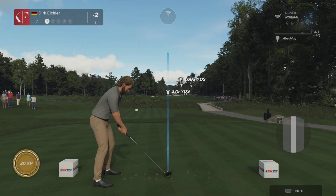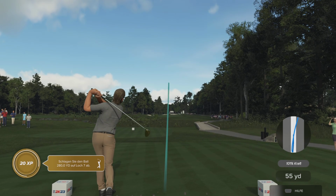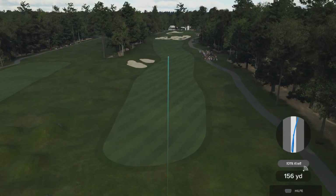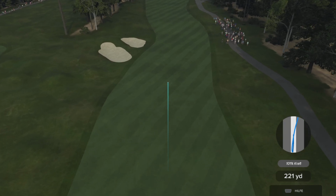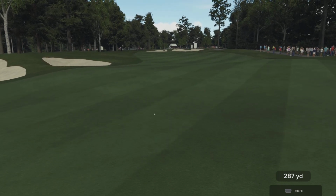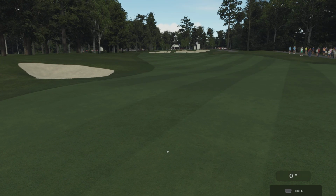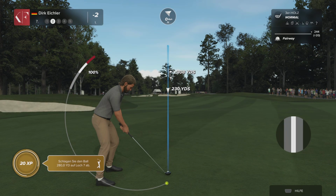Here we have a long par 5. Par 5, and only the long players can reach in 2. Find the fairway, then make a decision. Do I go over the large bunker 100 yards away, or do I lay back of it? Either way, you must make a par 5 here, because birdies will be had by the big hitters. Second shot here on the 7th.